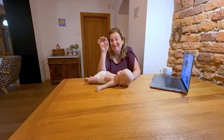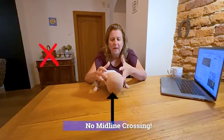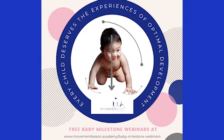Midline in development can really cause issues quite quickly. In this video, you're going to learn the importance of midline crossing in the first year of life. From tummy time to standing, you're going to learn the midline crossings that are crucial for your baby's optimal development.